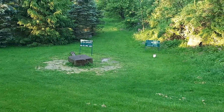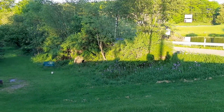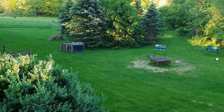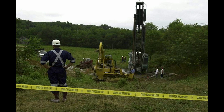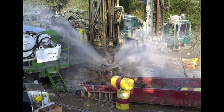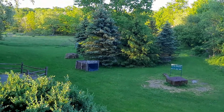I remember I was in high school and I was watching it on TV, and I remember seeing this site here on TV where this happened. They had the big crane over here and all the trucks. It's pretty crazy. It's crazy to actually be standing here. It's just incredible.